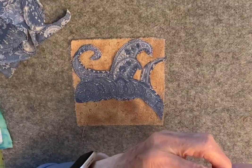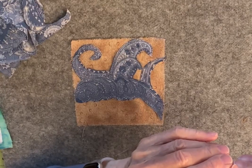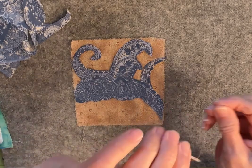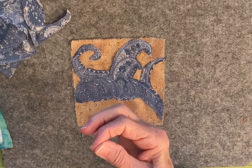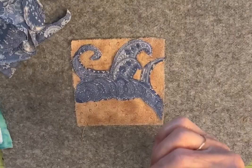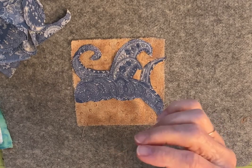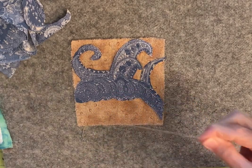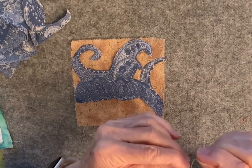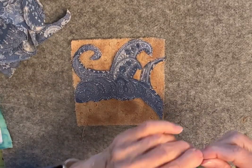Let's see if I can get this threaded. Should be able to, since it's just sewing thread. There we go. Hopefully I didn't cut it too long. Okay. Put this knot in it and we'll start stitching.